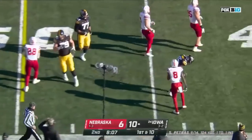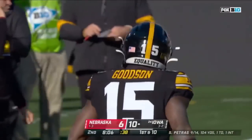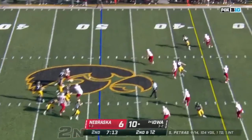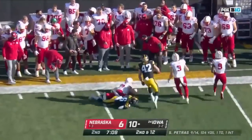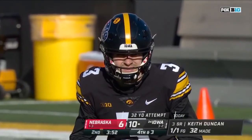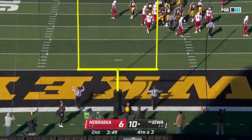Luke Reimer made the stop, but Goodson would have had a lot more. Get some other tacklers an opportunity to rally to the ball. Petrus, throw, caught. Smith Marset fumble, but out of bounds. Here's Keith Duncan. From 32.